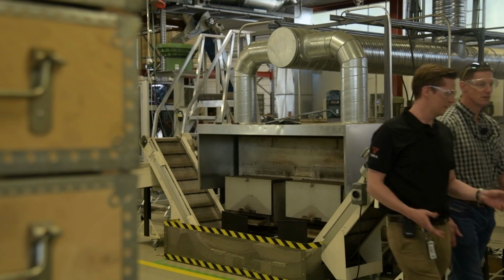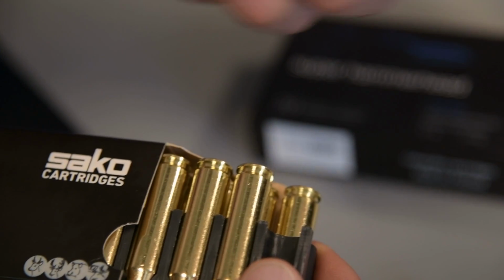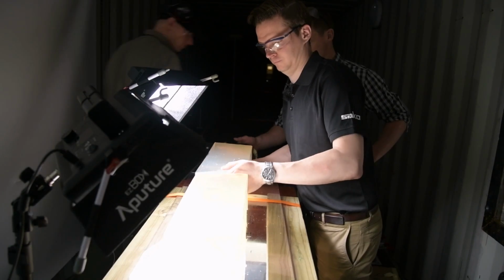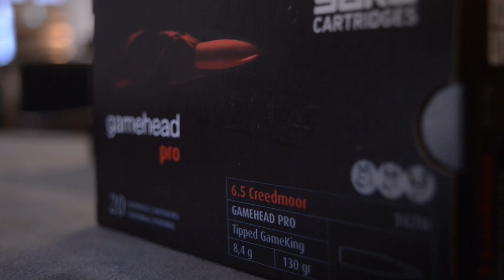Why do you choose the bullets you use? Price, accuracy, recommendations, the box. And yet these guys have put thousands of hours of R&D into each bullet design for a reason, a very specific reason. They even colour code the boxes to make it easier to choose the right flavour.